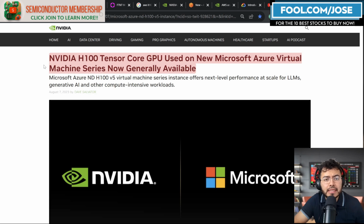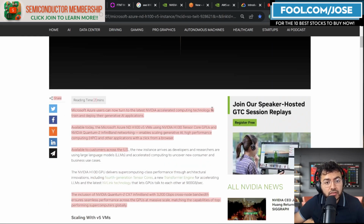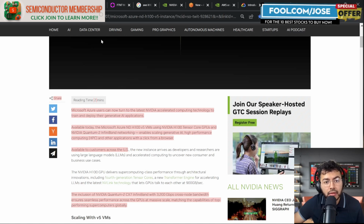Right, so the first news I'm going to take a closer look at is the most recent. This came out August 7th of 2023, so yesterday, and it's between Nvidia and Microsoft. So we can see Nvidia's H100 Tensor Core GPU used on new Microsoft Azure virtual machine services now generally available. So obviously we can see that Microsoft cloud users can now turn to the latest Nvidia accelerated computing technology to train and deploy their generative AI applications.